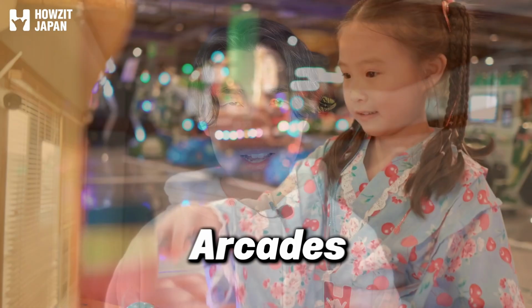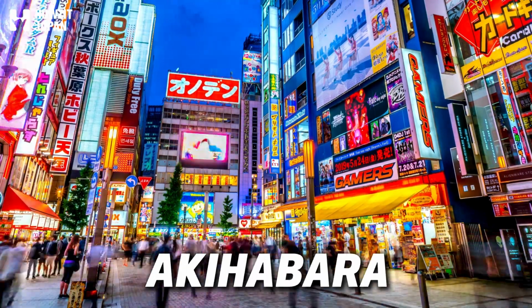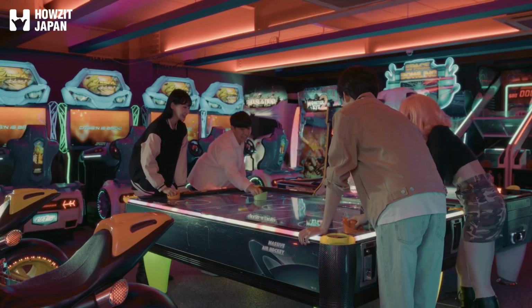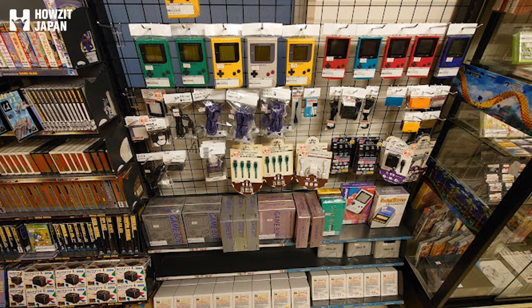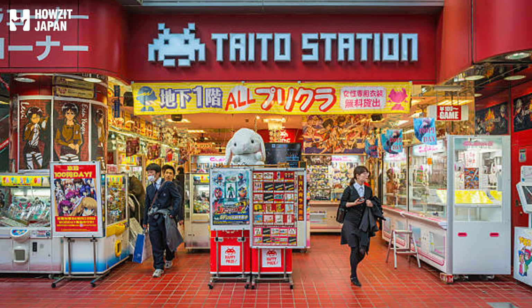There are many arcades in Japan, and especially in winter, when it's cold outside, people enjoy playing inside in the arcade. Akihabara is a heaven for game centers. Explore the countless arcades, from classic retro games at places like Super Potato to some of the many UFO catchers and arcades around. There are almost too many to count.